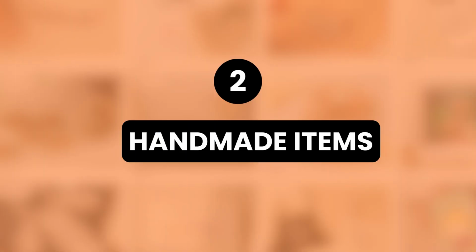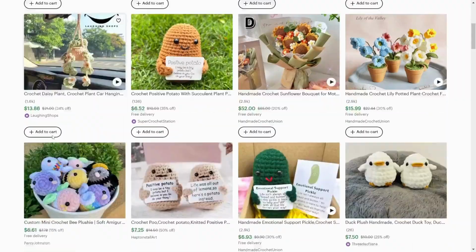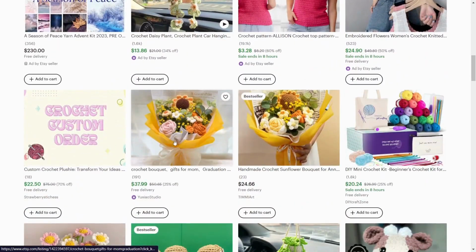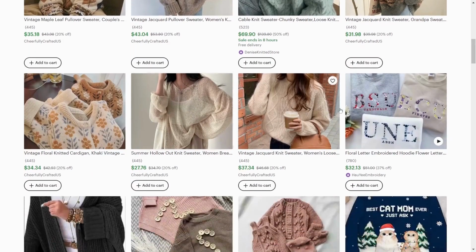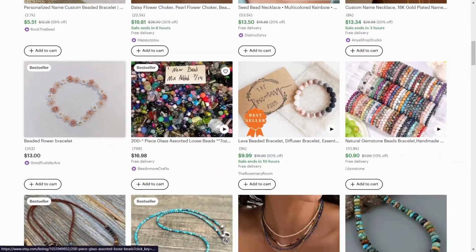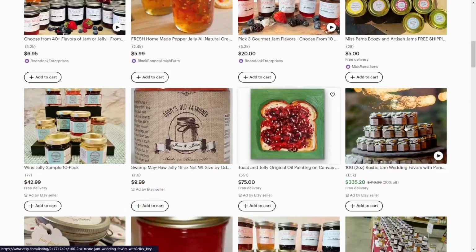Number 2. Handmade items. Handmade items are another great trend for Q4 sales. People are increasingly looking for unique and handmade gifts, and Etsy is a great place to find them. If you have a creative side, you can sell your handmade items on Etsy and reach a global audience. There are all sorts of handmade items that you can sell on Etsy, from knitted sweaters to crocheted blankets to beaded jewelry. You can also sell handmade food items like jams, jellies, and baked goods.